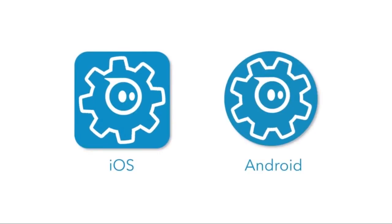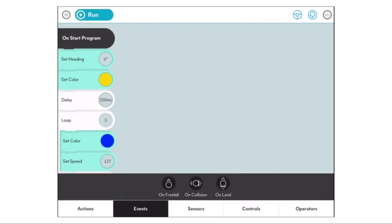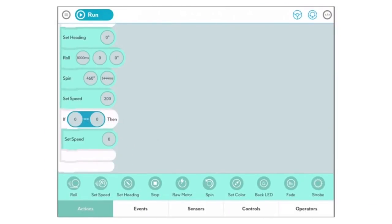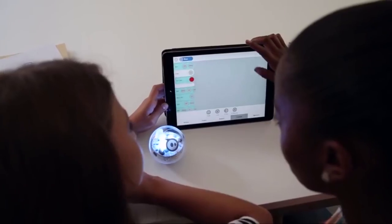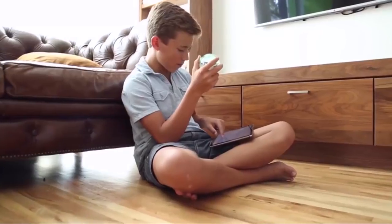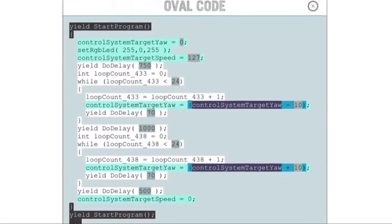Get started by downloading the Spark app and connecting to your ball via Bluetooth. If you're new to coding, learn some basic principles by first exploring the sample programs. Then, set off to create your very own, using drag and drop commands like roll, spin, flip, and color change. At any time, you can even access the actual code behind the blocks and get a sense of how text-based programming operates.